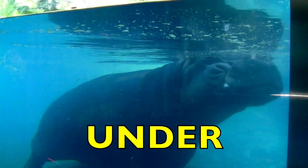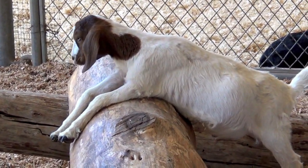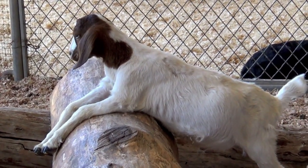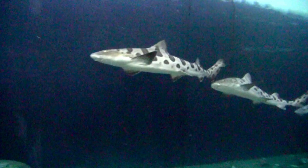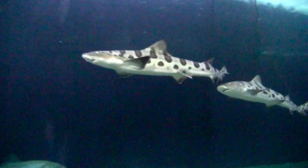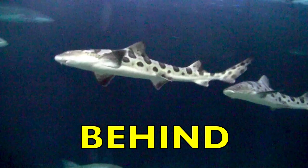Where is the hippopotamus? Under the water. Where is the goat? On the log. Where is the second shark? Yes, behind the first shark.